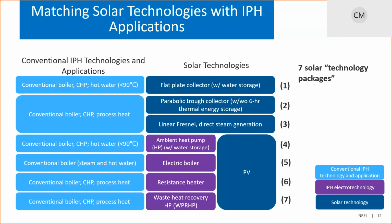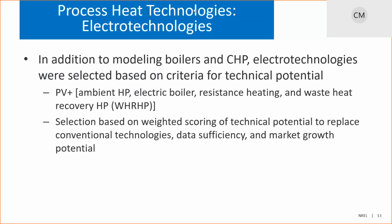We then moved on to identifying which technologies were included in the scope of our analysis. Here's an overview figure that you'll see again later in the presentation, showing how this breaks down for conventional industrial process heating technologies and applications. These break down into conventional boilers, combined heat and power, and other general direct process heating equipment. On the solar technology side, we have 3 different solar thermal technologies, as well as 4 different PV connected electro technologies. This is the part of the presentation that I will pass over to Jingyi to talk more about these electro technologies, the analysis that we have done. Jingyi, I'll continue driving the presentation, and you can talk through the slides.